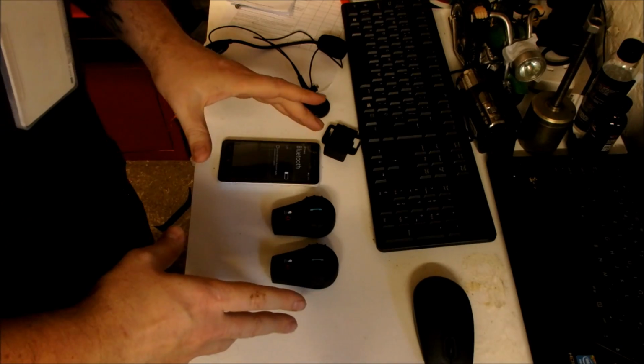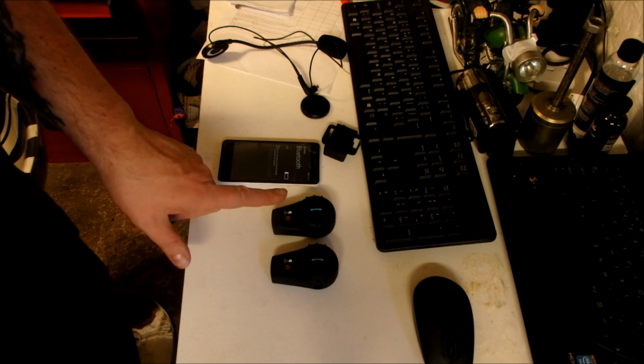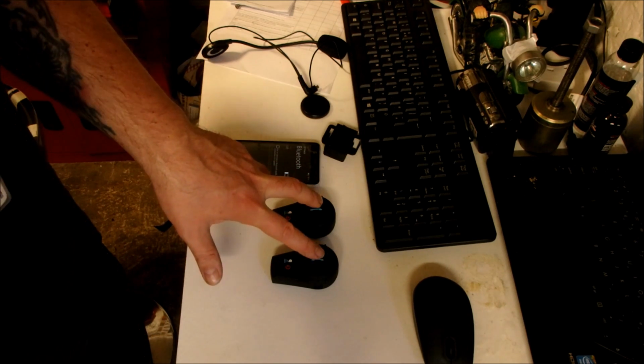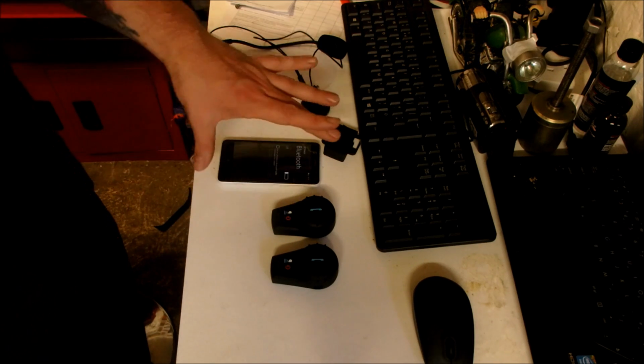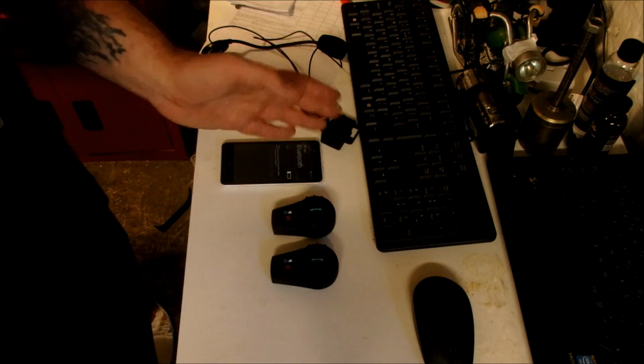Okay, so there's basically 3 modes on each device. Basically, you are able to intercom between each other at a distance of 500 meters. You're also able to take telephone calls. You're also able to connect a Bluetooth mobile phone and listen to GPS.